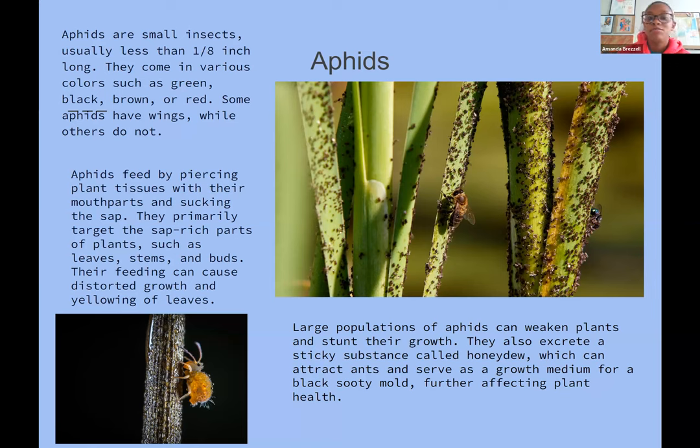So aphids, small, tiny insects, they're really, really little. You'll typically find them on things like collard greens, leafy greens, things like that. Can sometimes be black, brown, red. Sometimes you might flip over a leaf and it's gray on the other side. And we're like, really, it's black on the other side and it's aphids.